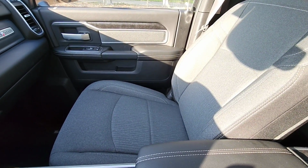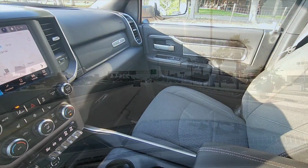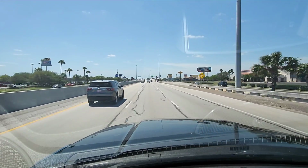It has the 8.4-inch Uconnect screen. It does not have navigation. It does not have cooled seats. It has heated seats. It still has a heated steering wheel.